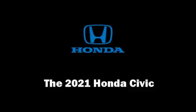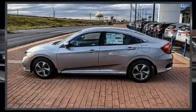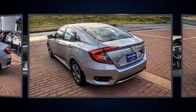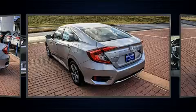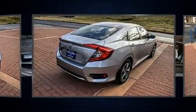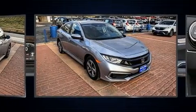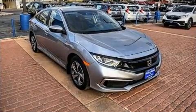Sensibility and practicality define the 2021 Honda Civic. This four-door, five-passenger sedan stands out among competitors in its class. Smooth gear shifts are achieved thanks to the 2-liter four-cylinder engine. And for added security, dynamic stability control supplements the drivetrain.